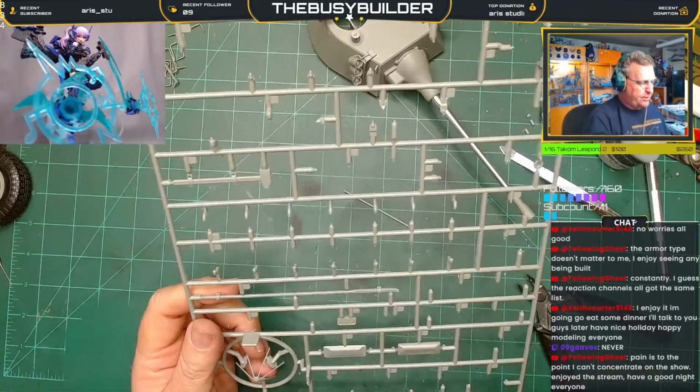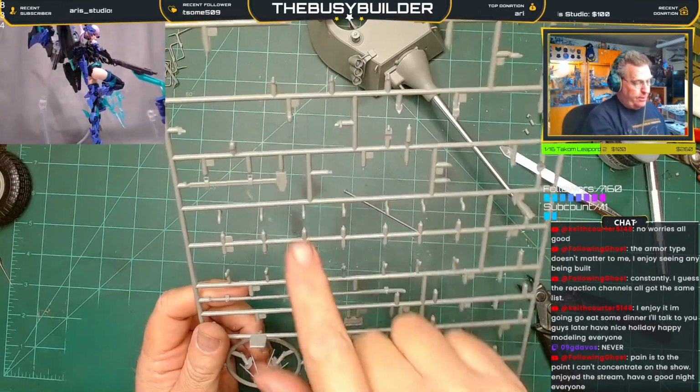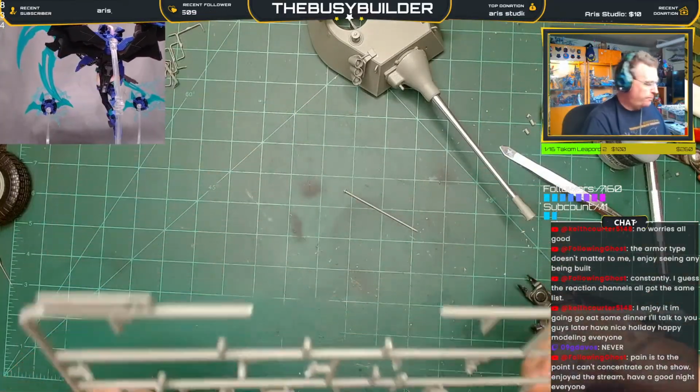Yeah, here's something that's telling me they're doing another one. Some other tools and equipment that didn't get used on this one, but I might be able to repurpose them.